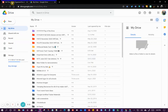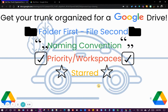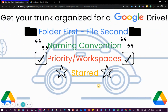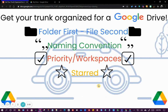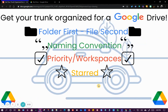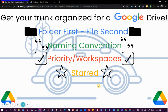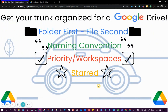Finally, one of the things that I work on in my Drive to keep myself organized is using the star sequence. When you're talking about starring items, you kind of have to think about making a threshold for yourself of how many items are actually going to be starred. Because if you star everything, starring doesn't mean a whole lot. So what is your threshold? Is it going to be 10? Is it going to be 20? Is it going to be 25? Is it going to be 50? Is it going to be 75?